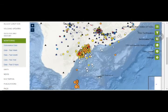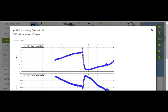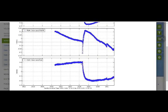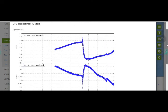Should we go back towards the 10-year graphs? As you can see here, this is the 2018 eruption. Deflated, now it's increasing again. And this is very strange as well, isn't it? Going east and southeast.